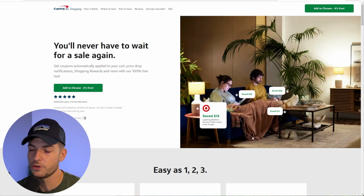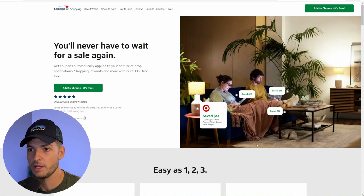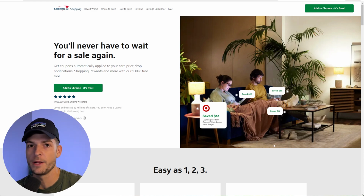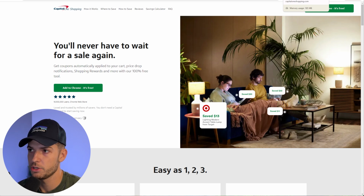So you have to be utilizing coupons. This goes without saying, doing online arbitrage. Now, I don't specifically rely on coupons for all my products, but for some products, obviously, this is going to be a huge factor. So that is one easy way to start increasing your margins. Capital One Shopping, Cooper's another good one. There's a lot of them out there. These are the ones that I prefer myself.